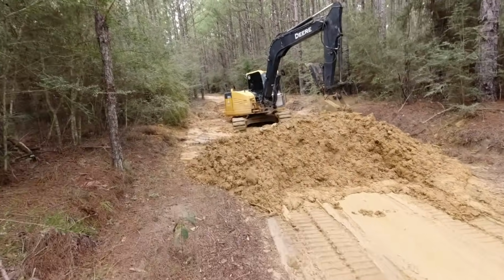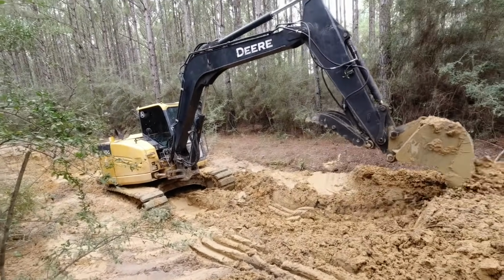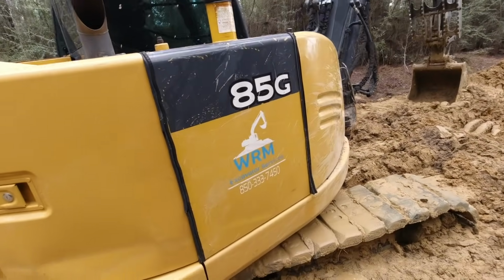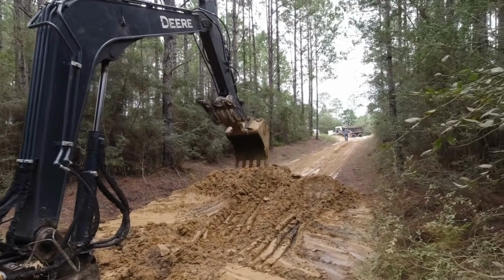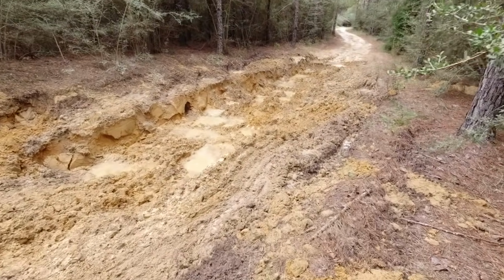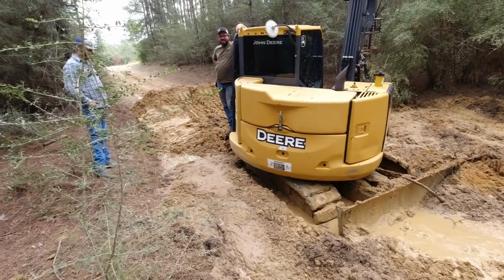So he's got that 85G buried, don't he? Look at that. We've had some heavy, heavy rains. And this thing is nothing but mud. Take a lot of that out. So what they're gonna do is haul rock in here, fill that up. Man, that thing's buried. No? Not yet. Still see paint? Yeah, I hear you.